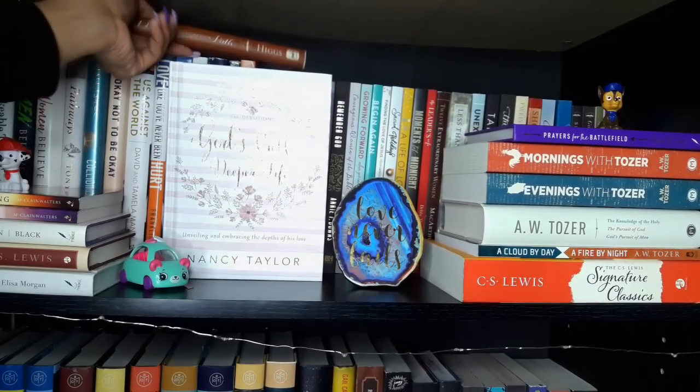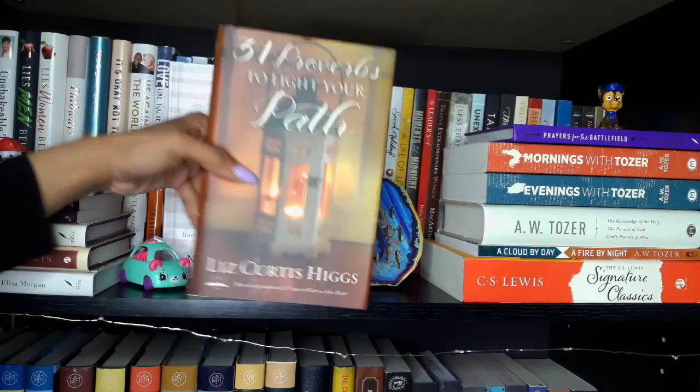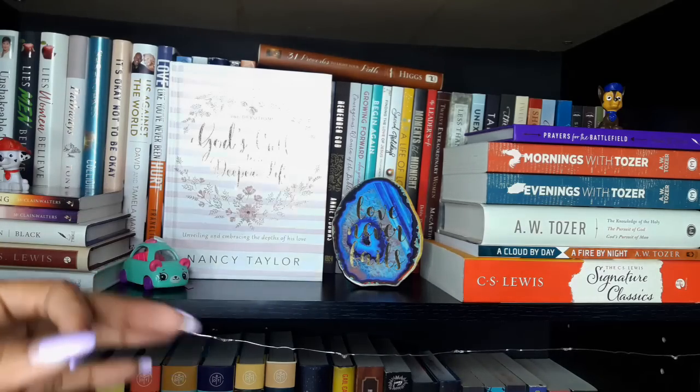Oh, and then I have 31 Proverbs to Light Your Path. I literally just told you guys I had the ARC, so here's the finished copy of it. Can't wait to dive into that. So now we're gonna move on to the second to last place I have to show you books.